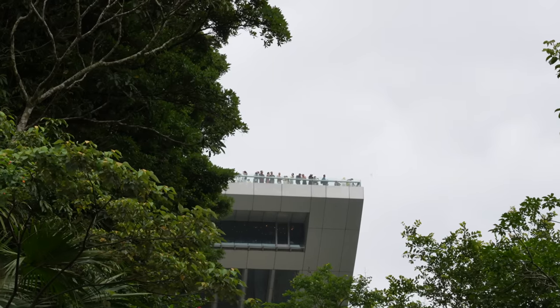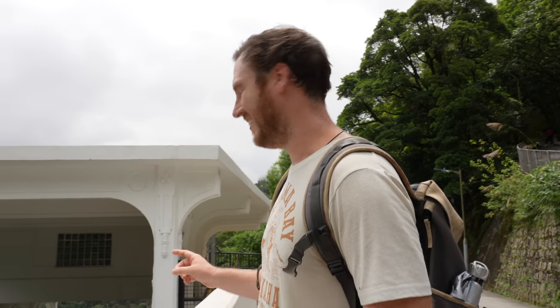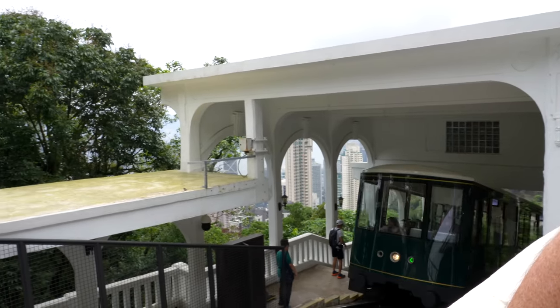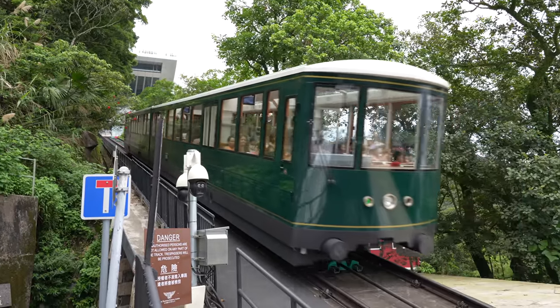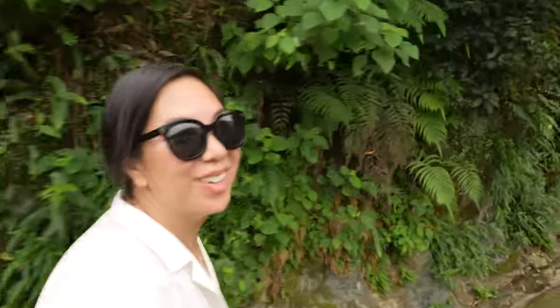The peak tram. This is the one almost to the very tippy top, and I think it's coming in just a minute here. This is the other way to get up here. Definitely the much easier way, and also much more expensive. It's incredible. One of the first ever electric tramways, and that thing's been running basically the exact same since 1888, like forever. So I think we're almost to the top.